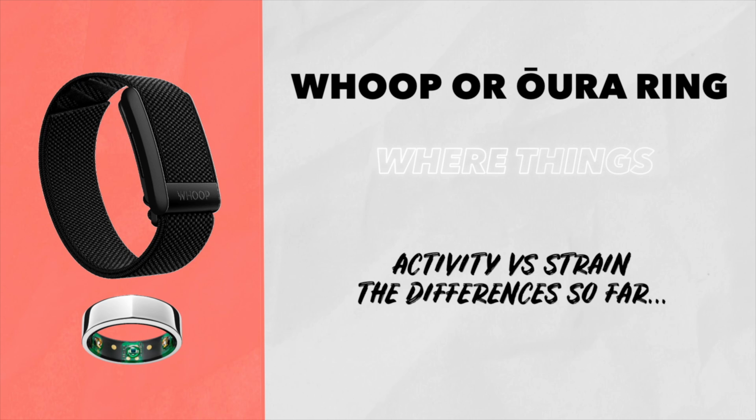Okay, let's hurry and clarify the differences of activity and strain we've seen so far. Ōura sets an activity goal. Whoop does not. Ōura measures steps. Whoop does not. If you were to take everything given up to this point and stop here, it would be pretty easy to see who's maybe the leader. But it doesn't stop here.